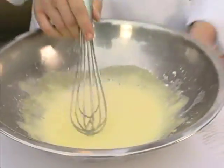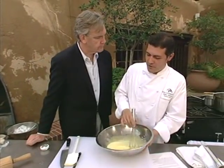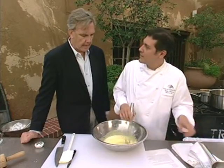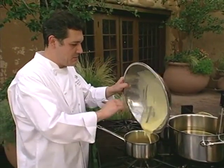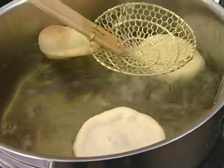A good trick here is to actually touch the bottom of the bowl, and when you feel the warmth come through to the bottom of the bowl, you know that your eggs are sufficiently warm that they won't start scrambling when you add them back into the cream. It's just warm to the touch? Okay. Allowing this mixture to simmer, Michael begins to fry his sopapilla in preparation for his sherry vinegar glaze.